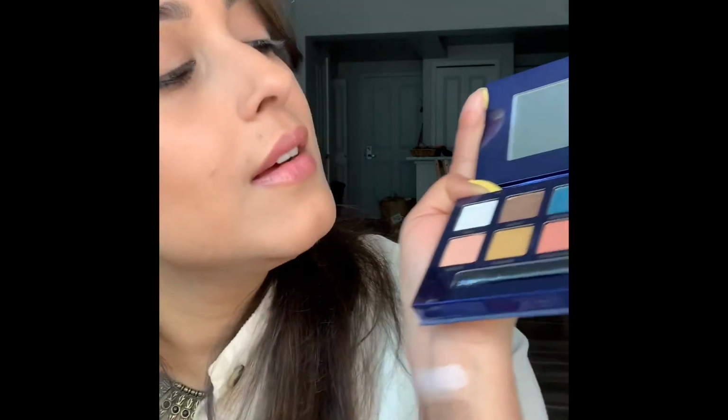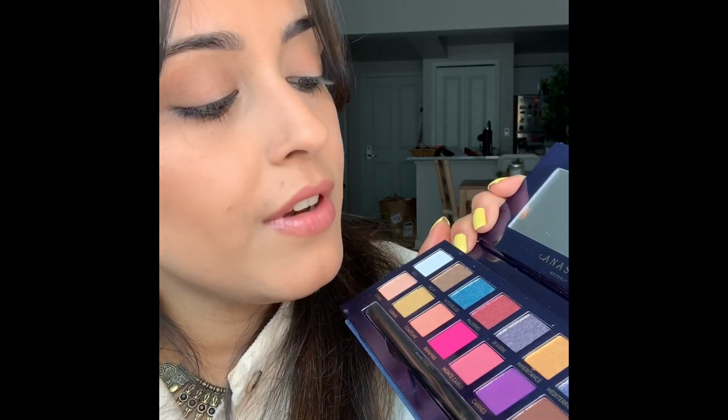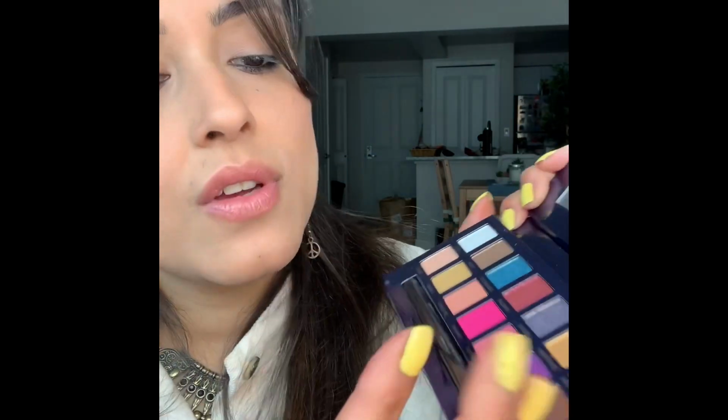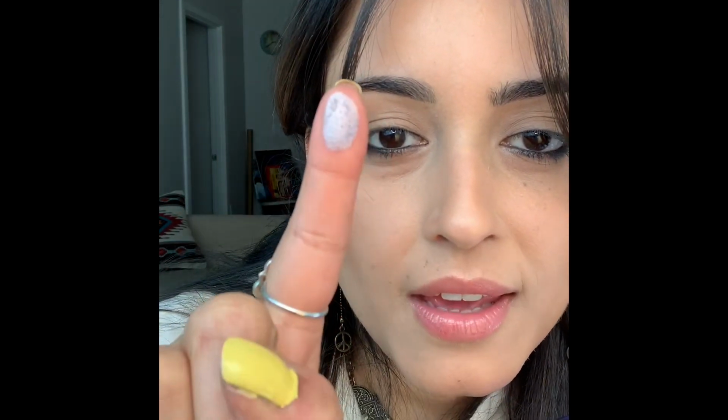Orgasmic. Then we have something called Seaside. I mean, it's definitely not blue. It's a silver, grayish silver. I don't do a good job explaining colors, but this is how it looks.